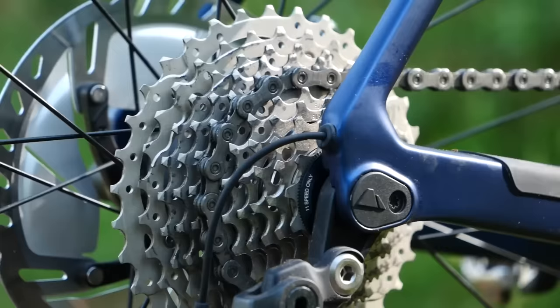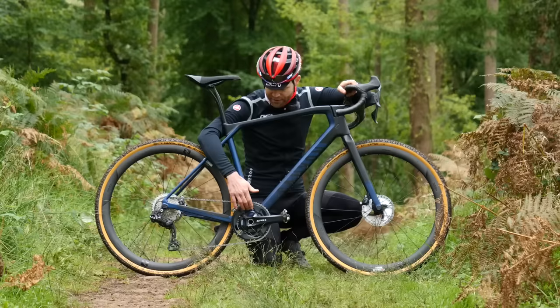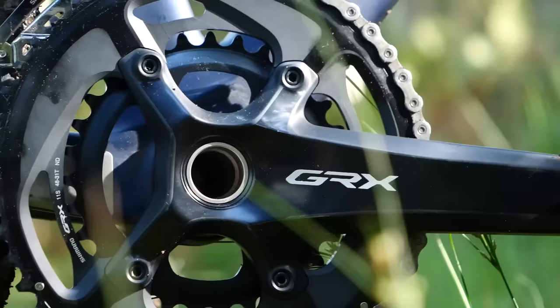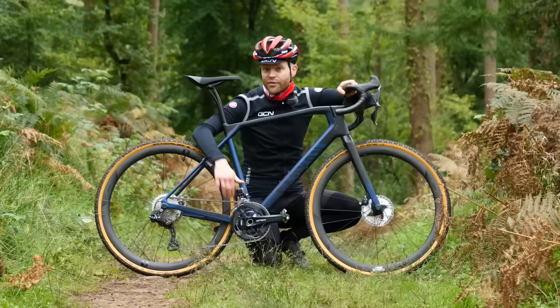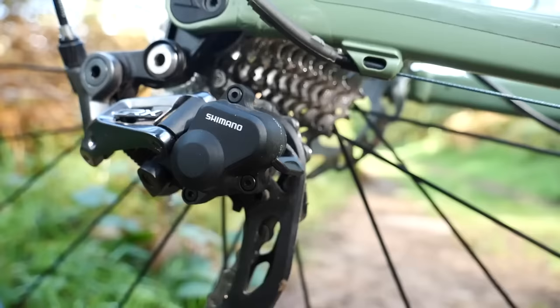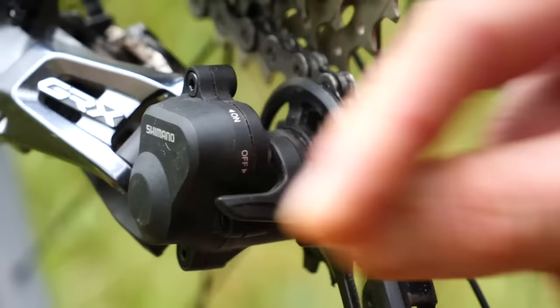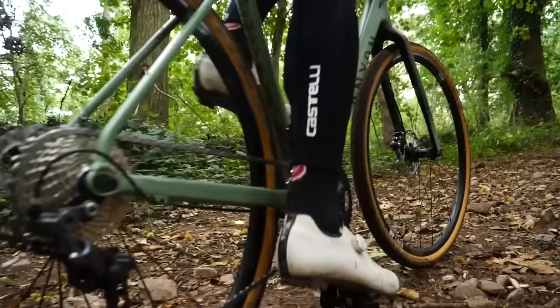Both the bikes have 11-speed cassettes with a nice wide ratio on there, and they both have two chainrings up front. Although, you can swap this out on both bikes for a single one-by chainring setup if required, or if that's what you want. And that's because the GRX rear mechs that are on both are compatible with one-by setups, and they feature this clutch mechanism, which you can turn on and off.